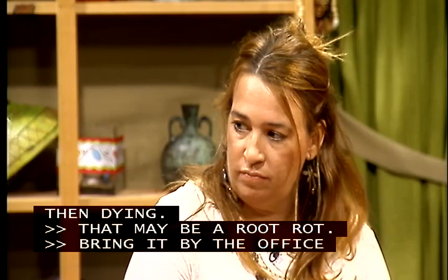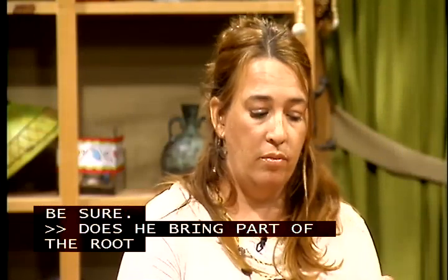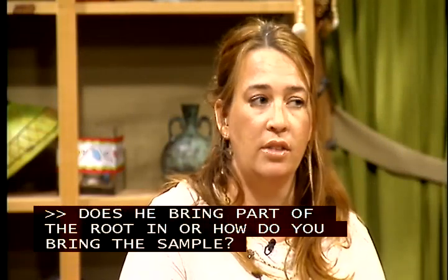Does he need to bring a part of the root in to you, or how do you want him to bring the sample? Just part of the stem, where the stem has discolored. Okay. That would be enough to take a look at. And some of those leaves.